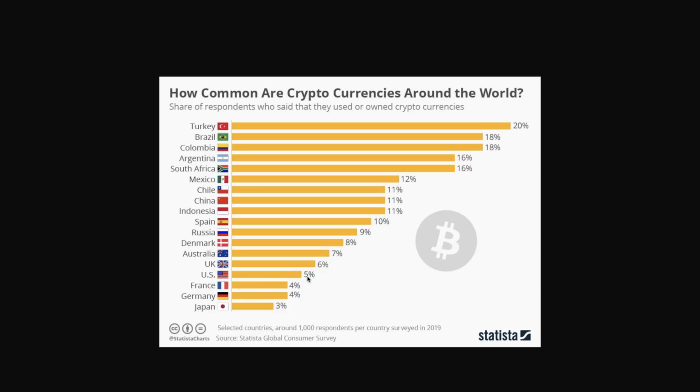The U.S. is at 5% adoption, guys, in 2019. 5% of individuals in the U.S. have owned or own cryptocurrencies. This is still so early, guys. This is insanely early. Recall that the internet boom sort of took off when we had 10% adoption within the US. And currently cryptos are at 5% adoption, similar in the UK, France, Germany, Japan, and Australia.